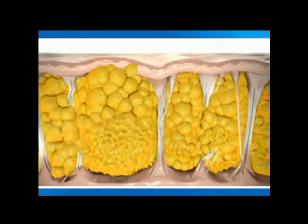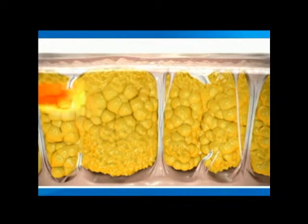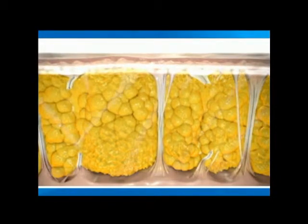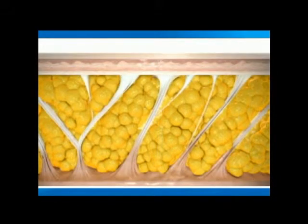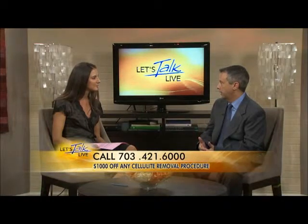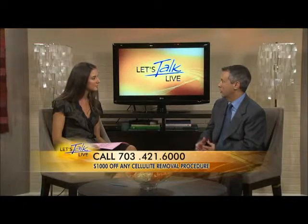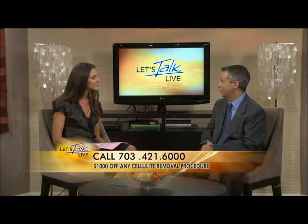Can you give us an idea of what to expect when a patient comes to see you? What is it like from beginning to end? Well, what we do is we sit down and try to make them comfortable. No one is actually comfortable showing off their cellulite, so I try very hard to make them comfortable talking about it. Then we go through what the procedure is, we do an examination, and if they're a good candidate, I like to explain the procedure step by step so they know exactly what to expect. It makes it a lot easier for them.